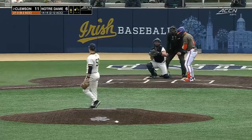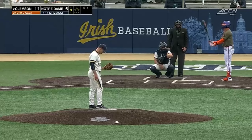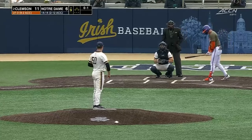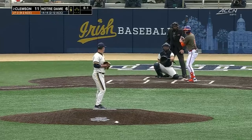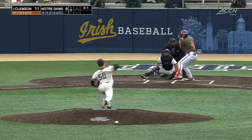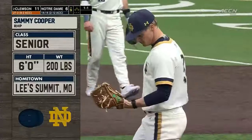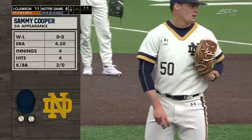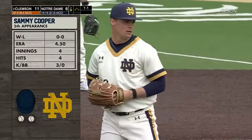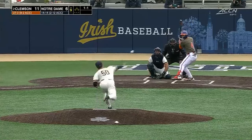That Louisville team has started to get themselves right here down the stretch. New on the bump for the Irish is the senior Sammy Cooper. Four innings of work so far in the year, 4.5 ERA. There you see a look at his numbers. He's walk free so far.